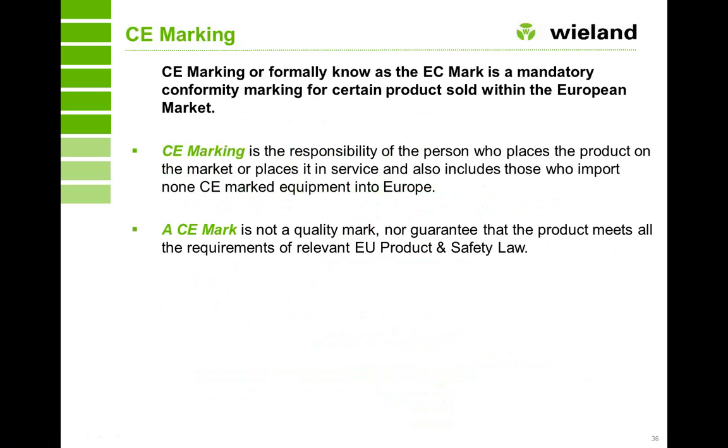Then moving on very quickly to CE marking. CE marking, formerly known as the EC mark, is a mandatory conformity marking for certain products sold within the European market. Basically, it's the responsibility of the person who places the product or the machine on the market or places it into service. It also includes those who import non-CE marked equipment into Europe. That's a very important fact, perhaps for machines that may be coming from America into Europe. But it is also important to note that the CE mark is not a quality mark, nor is it a guarantee that the product meets all the requirements of the relevant EU product and safety law. It's just a guide to say, as part of your technical file, that you've followed through.